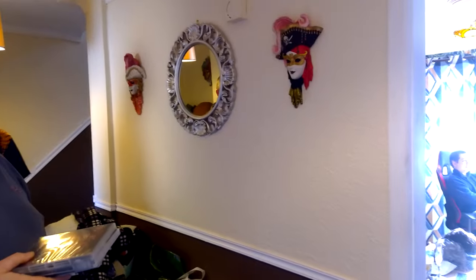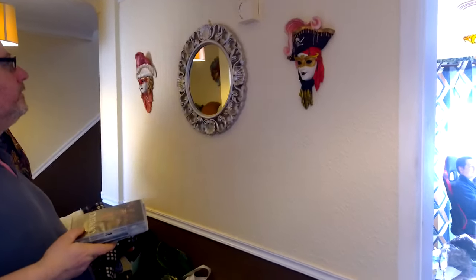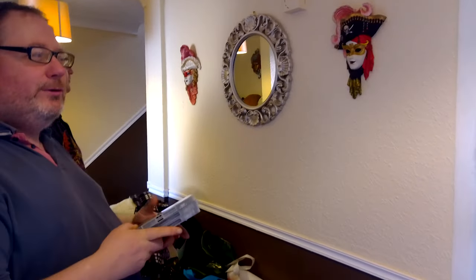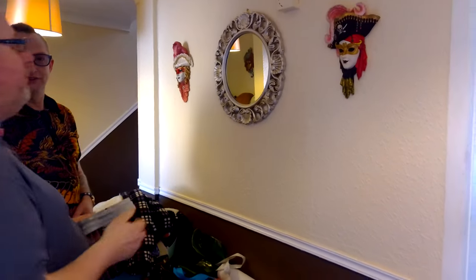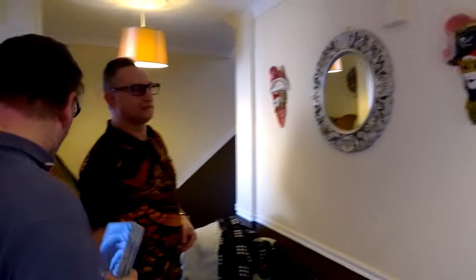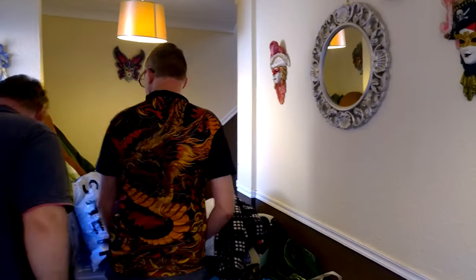That was meant to be a doorbell, but we smashed it up. It don't work now. You can buy it for sale. It nearly blew up when we smashed that. Oh dear. Never mind. I'll end it there.